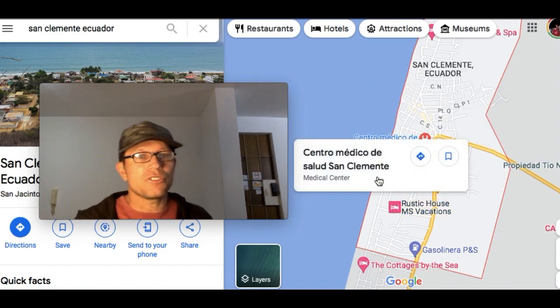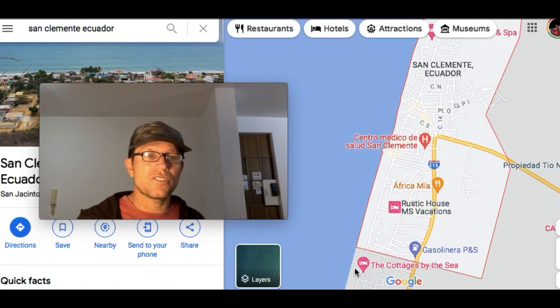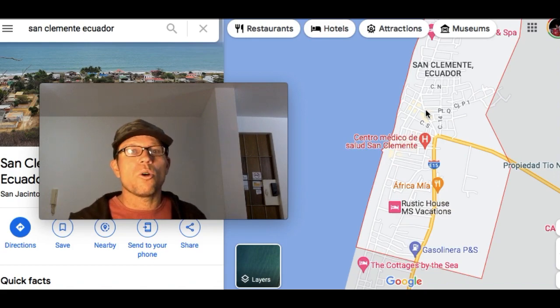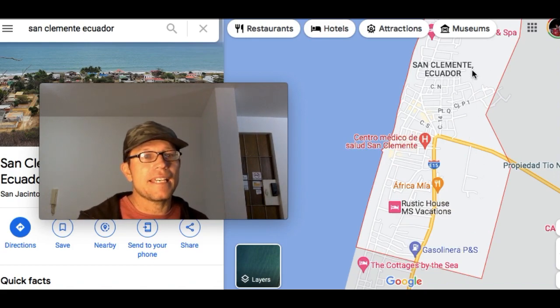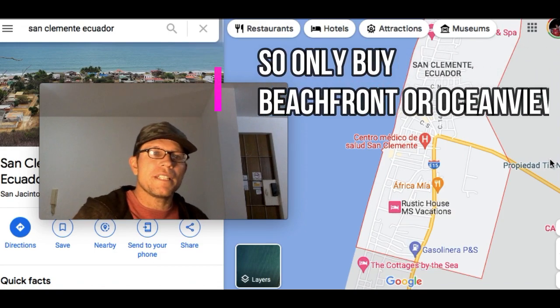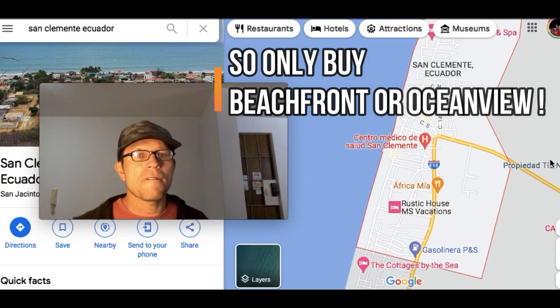Now, you can still buy front line. There are still things available. It's obviously often a lot more expensive, but it's worth it. Or you could consider back here, where in some towns on the coast you can get a nice ocean view. So ocean view or beachfront is probably the way you want to go. I wouldn't buy just a few blocks back off the ocean.